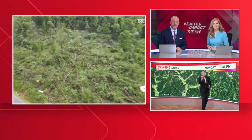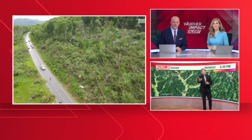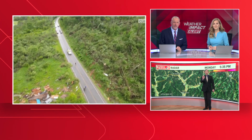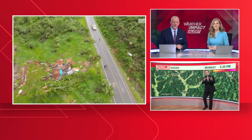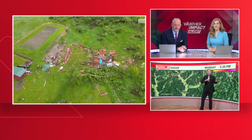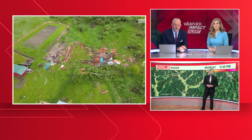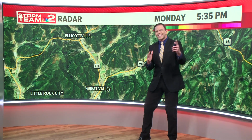Yeah, guys, when we're looking at this video here, what we want to try to see is, of course, not only the damage, but the direction of the damage. And if you look close enough, Scott Mariellis, you can actually see trees at times going in different directions. That lets us know we had winds in different directions. So that showed up on the radar earlier today too, right? Yes, it did. We saw that. We were showing the relative velocity, showing you that different wind direction.